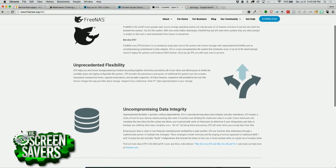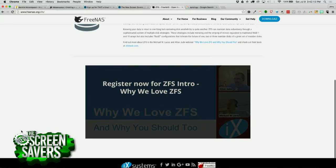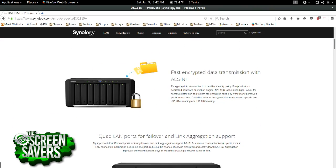And you could see the benefits of ZFS and all of that. But you're basically taking a beige box, so it's not necessarily even going to save you money. Depends if you've got something lying around. You still have to buy the hard drives. Here's one of the big Synologies. This is the 8 drive DiskStation DS1815. You put that in RAID 5, you're going to have a lot of storage. You're probably never going to run out.